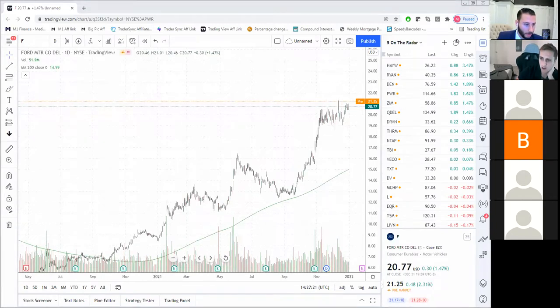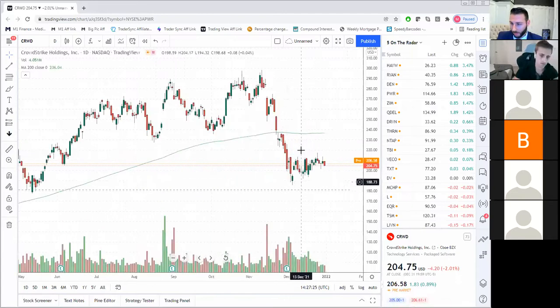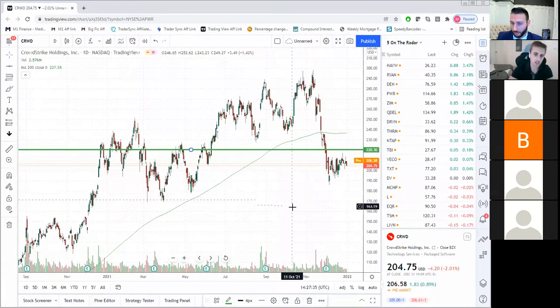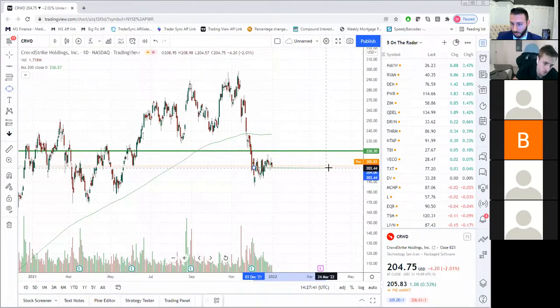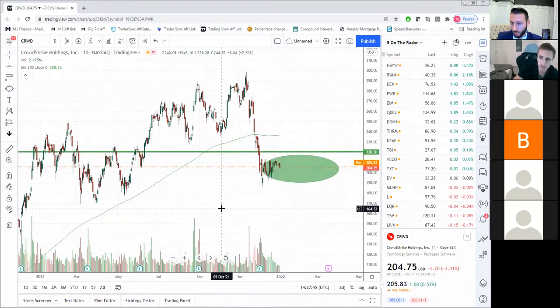Abby is looking at CRWD 211. I mean, this is probably one to just wait till 220. This was one that I actually mentioned earlier. It needs more basing after that giant drop. It needs to digest that move so that we can really see that the buyers are showing up. But definitely on watch. I'm watching this one for sure. So we'll see what happens.